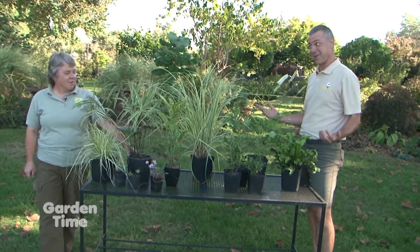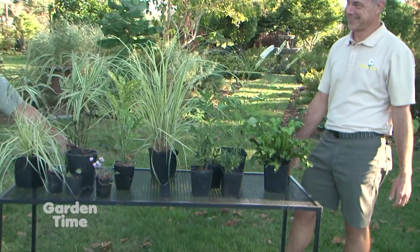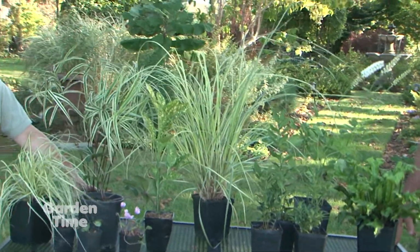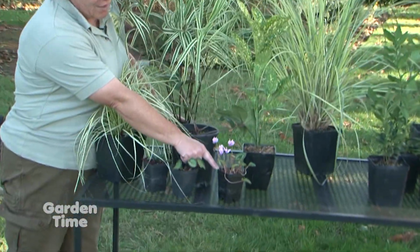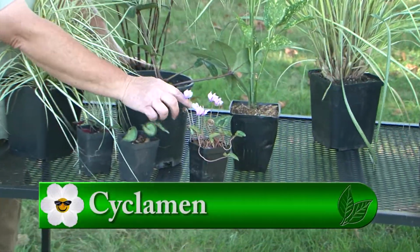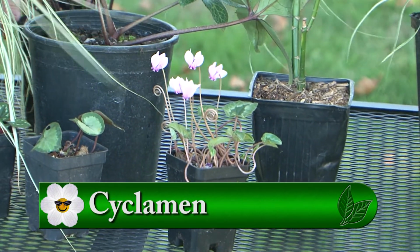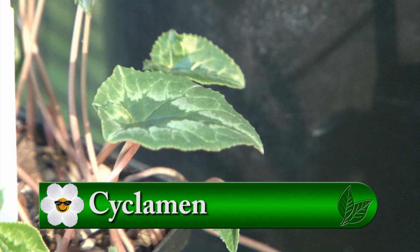And looks like you got some of your favorites out here. We've got a little bit of everything. Yeah, I actually have lots and lots of winter interest plants, but we have got some good fall stuff too. So we'll start with the cyclamens down front. This is cyclamen hederifolium. They're just finishing blooming now, and then the beautiful foliage will come out for the rest of the season. They'll be here through at least April.